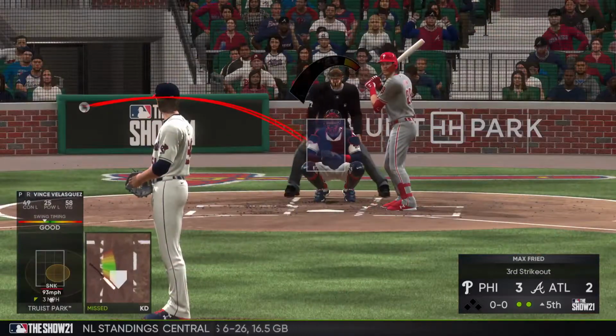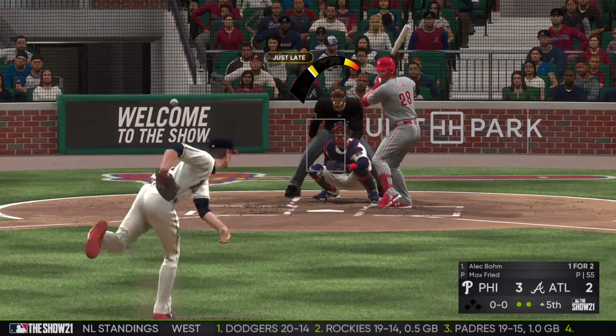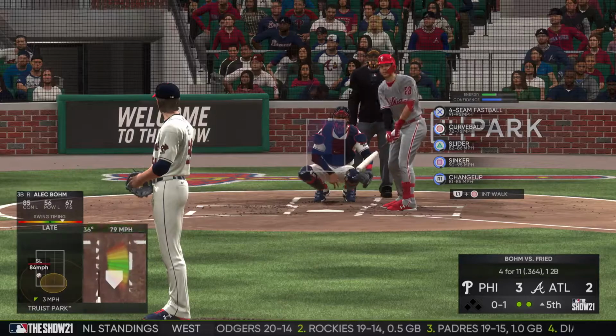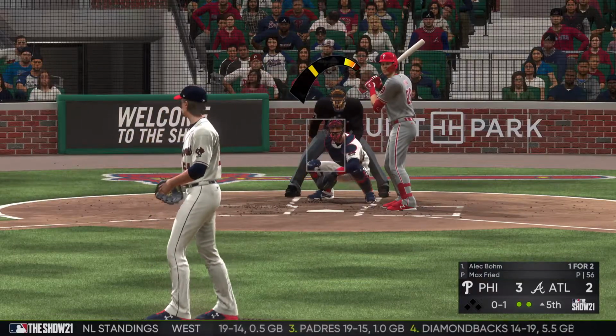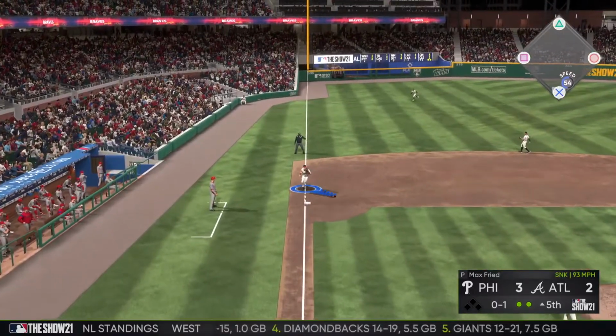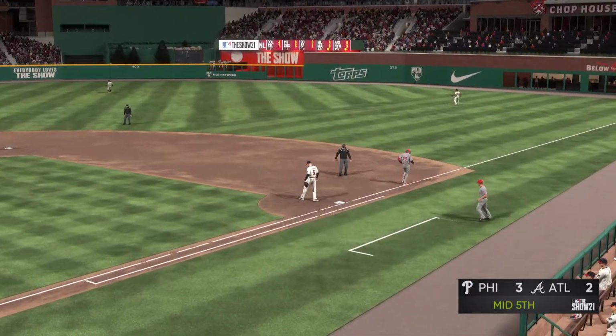That brings up Alec Bohm. Third baseman, Alec Bohm. Sends that one out of play for strike one. Into the windup. Here comes the 0-1. Slow roller down the third baseline. Scooped up over to first, and that retires the side.